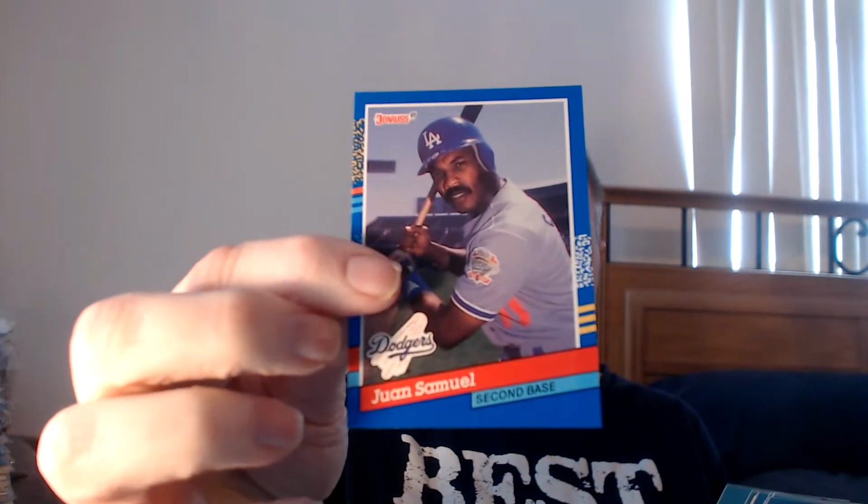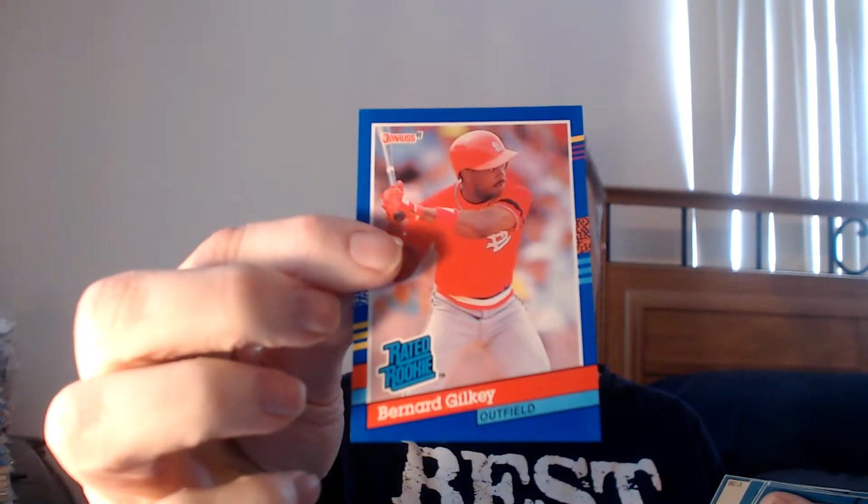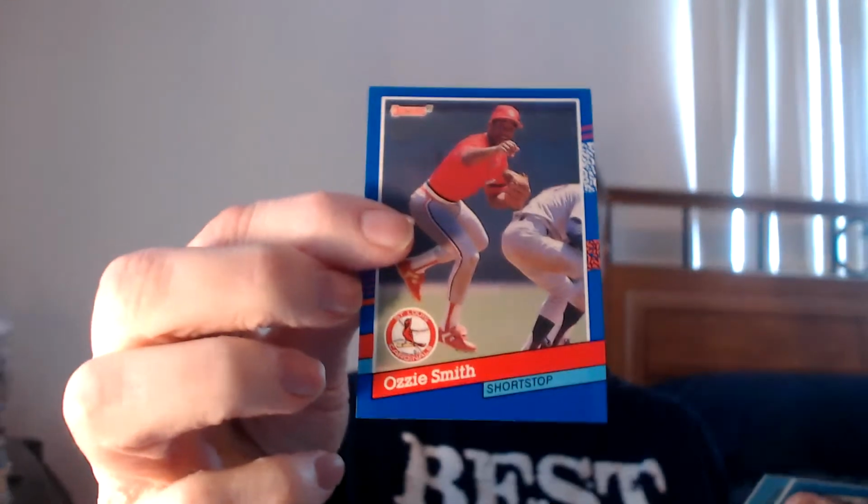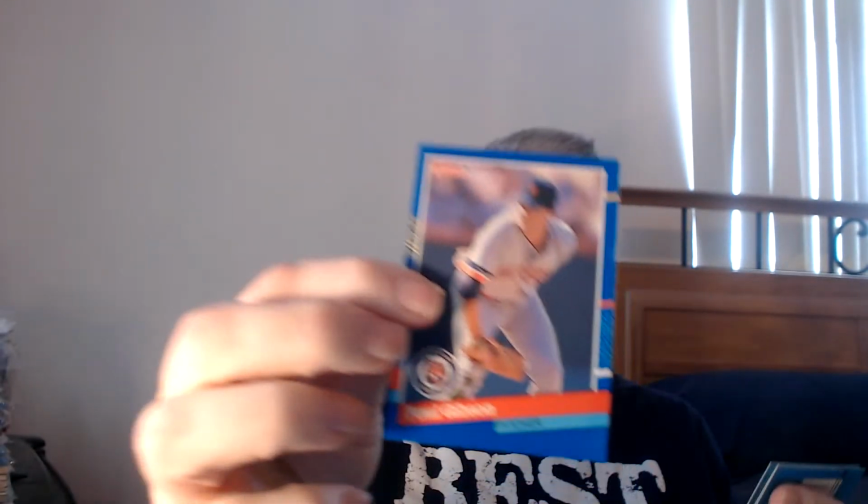Louis Cardinals, Juan Samuel of the Los Angeles Dodgers, red rookie card Bernard Gilkey of the St. Louis Cardinals, highlights card Nolan Ryan and the Texas Rangers, Ozzie Smith of the St. Louis Cardinals. I think that's the first time we pulled him today. Paul Gibson of the Detroit Tigers, Rob Murphy of the Boston Red Sox.